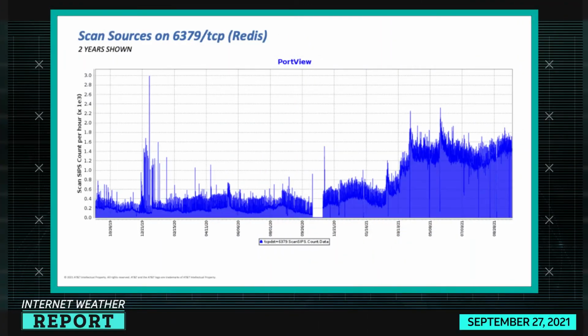The next one that we had is the Redis port. Not really much to say about this. As I mentioned, it is a caching database, an in-memory database, very fast. So a lot of people use it as part of their architecture for whatever their application might be.